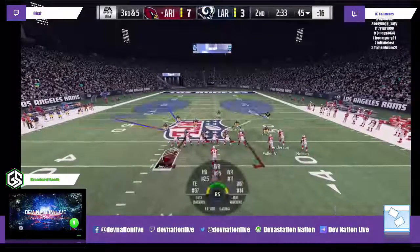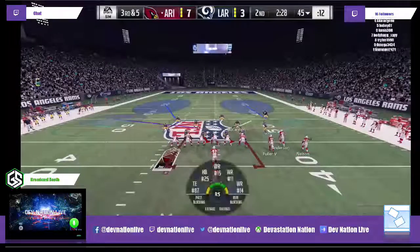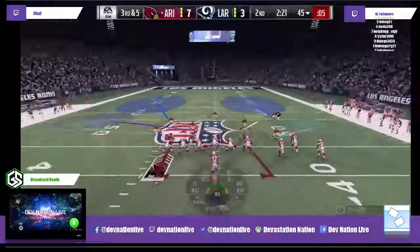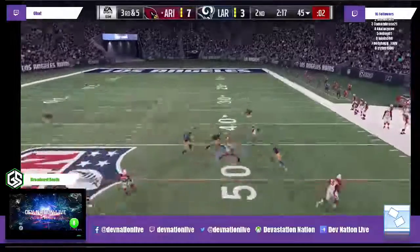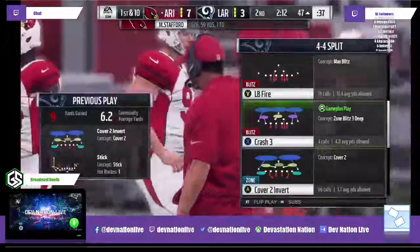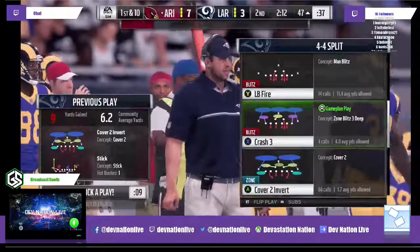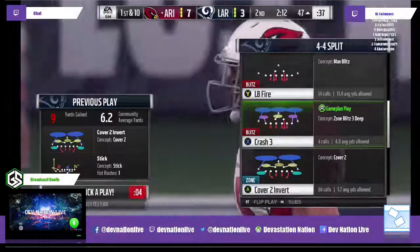All right, 3rd and 5, right hash mark. 2 minutes and 30 seconds left. Mike is back in the strong power formation on the right hash mark. Usually when he's in this, he likes to either do a strong power or the crossers route. Let's see what he comes out with. All right, this time it looks like he was in some stick formation. Shane is currently in the cover 2 invert, which is known to get torched up the middle of the field. Maybe Mike does not know of that right now.